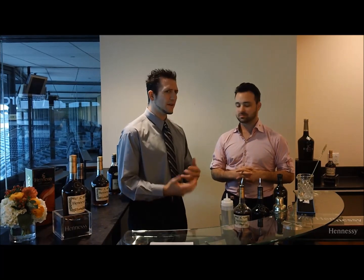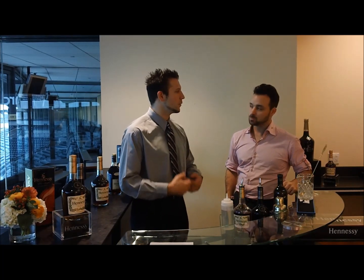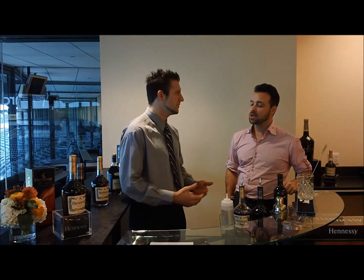Now, because of cognac being mature, a lot of people think that you have to drink it neat or on the rocks in order to fully appreciate that. Is it true? Well, they're not wrong. That's a great way to drink it. But there's also a lot of other ways to drink it.